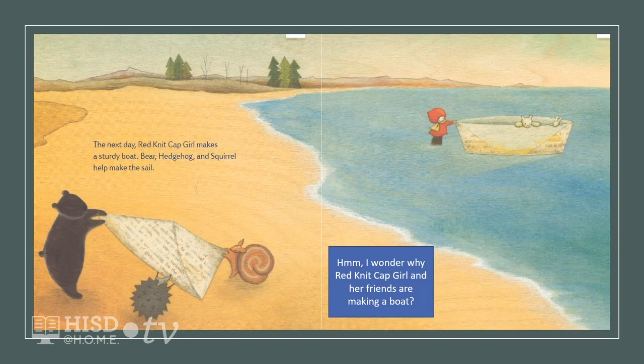Would you turn and talk? And would you tell someone in the room why you think Red Knit Cap Girl and her friends are making a boat? I'll give you a moment. Let's see together.